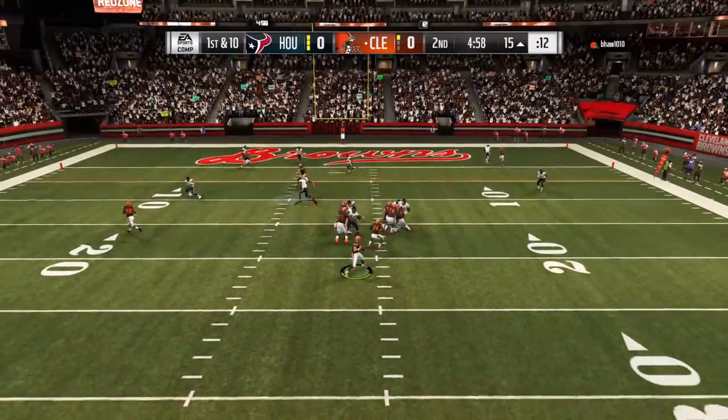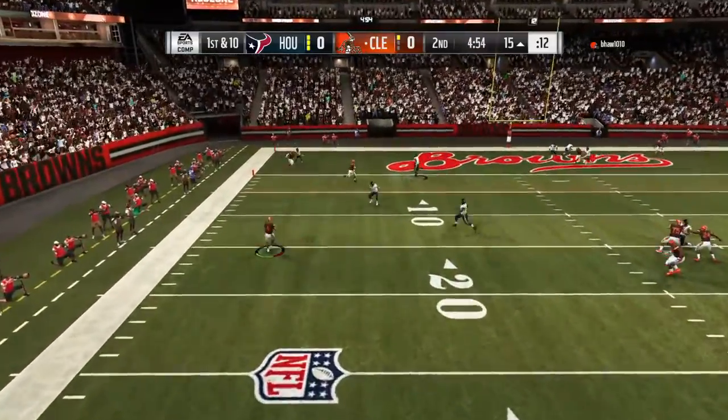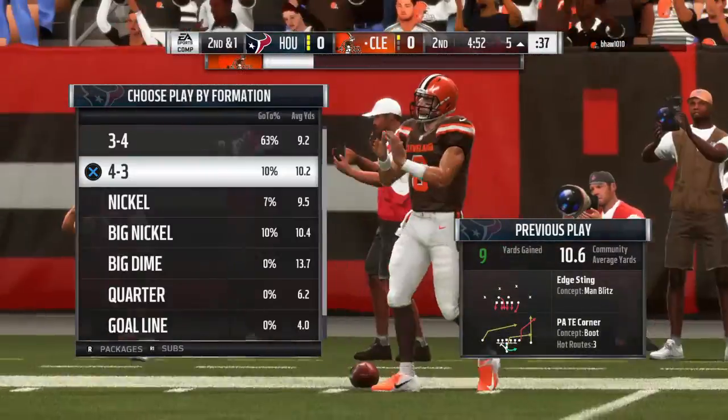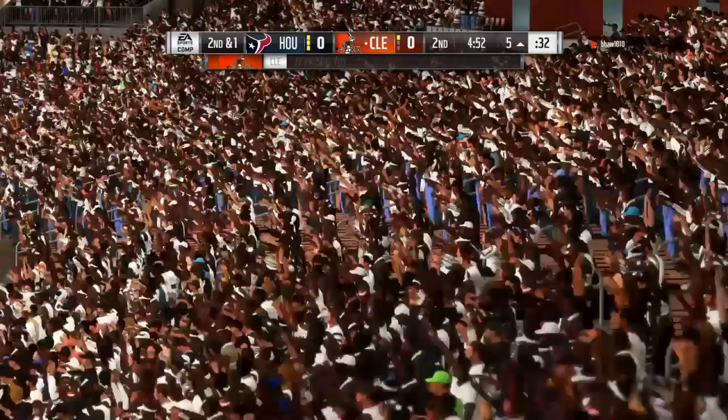From the red zone now, Mayfield being chased out left. And he's able to get this down to the 5-yard line before he's out of bounds. He'll wind up getting 9 after tucking it and running, so it'll leave him with second and a yard.